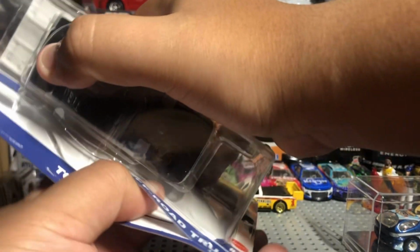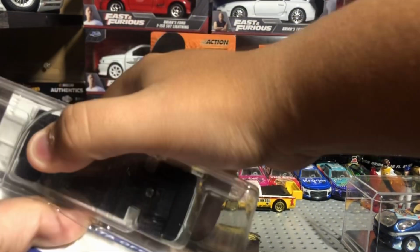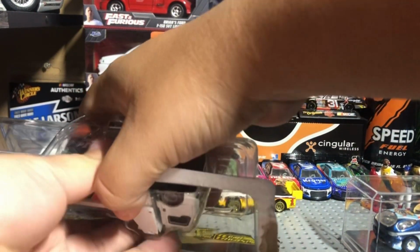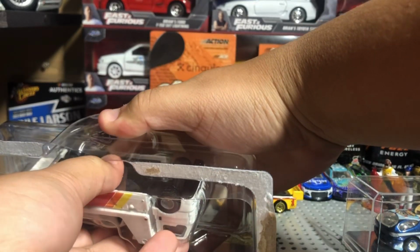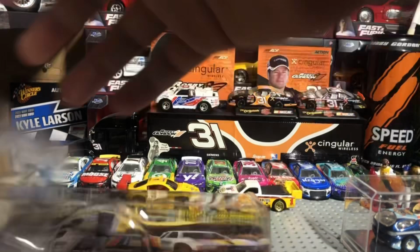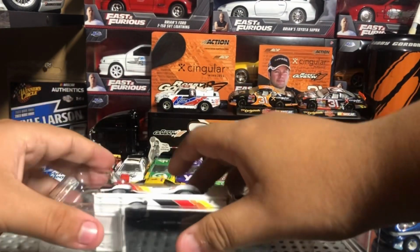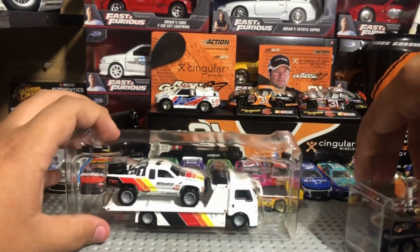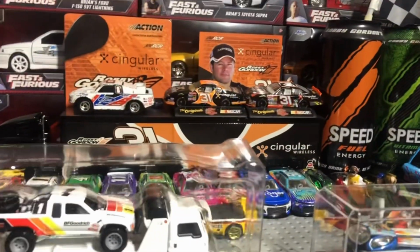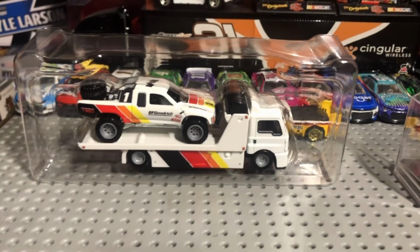I can't wait. Gotta be careful. There you go, taking off the box. Like I said, I don't have plans on selling these team transports anytime soon, so that's why I'm opening them. Not just because I want to show you, but also because it gives me an excuse to open these on camera and have it in my hand.